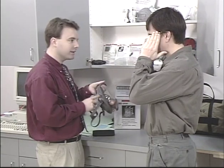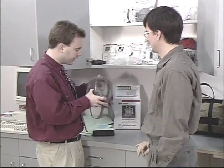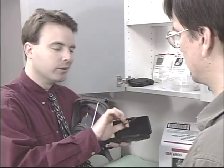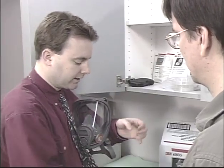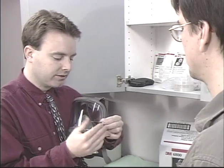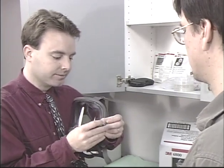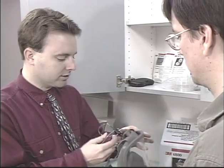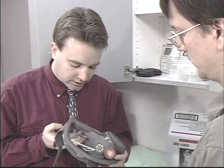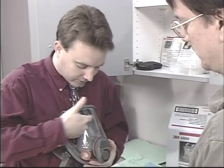If you wear glasses and use a full-face mask respirator, you will need to install a NIOSH-approved eyeglass modification kit. After using this kit, you must fit test the respirator again. Be sure to talk to your supervisor or your medical department if you wear eyeglasses and need to use a full-face mask respirator. Your safety depends on it.